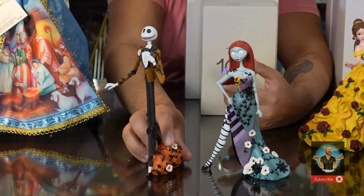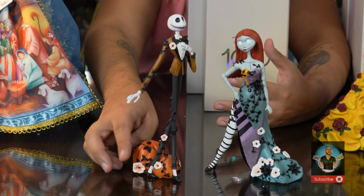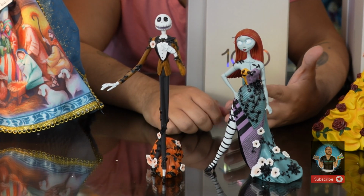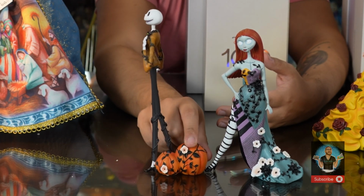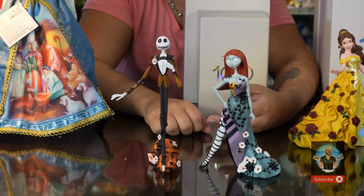So here we have it. It is absolutely gorgeous. The pumpkin looks amazing. Here he is. And now he has an orange tux, which looks freaking amazing. He has these black vines coming up his legs and down his arms. I mean, just absolutely freaking gorgeous piece.